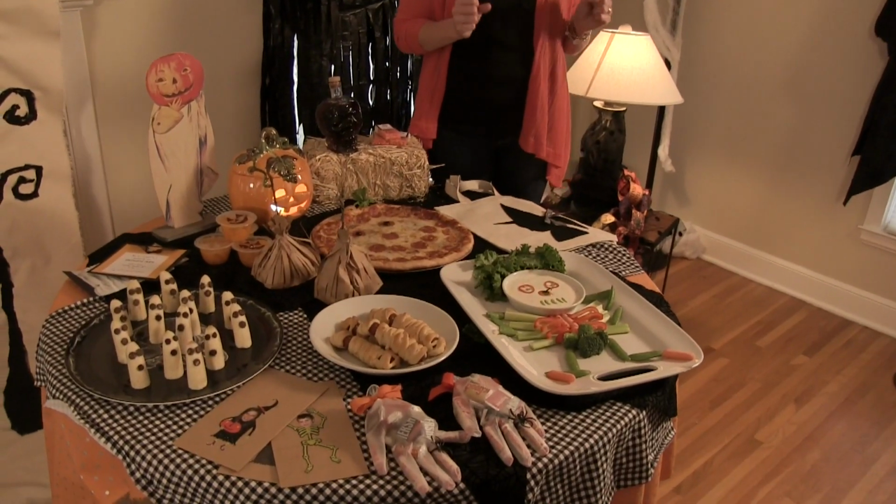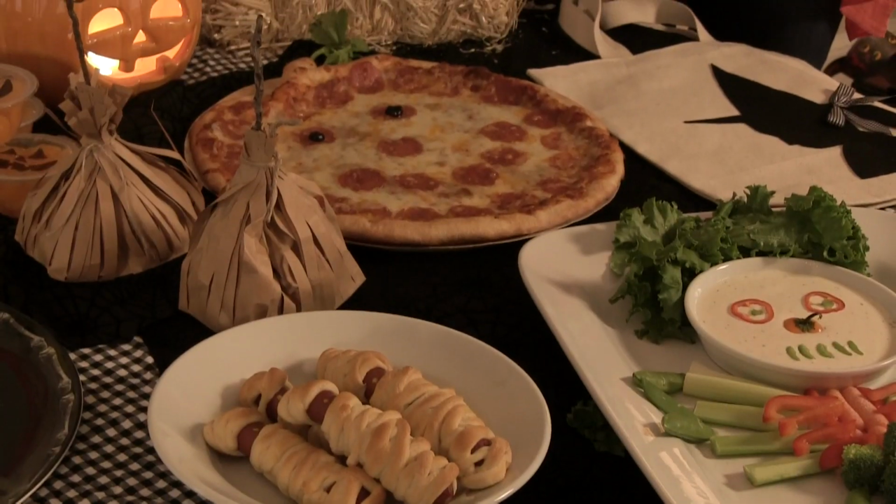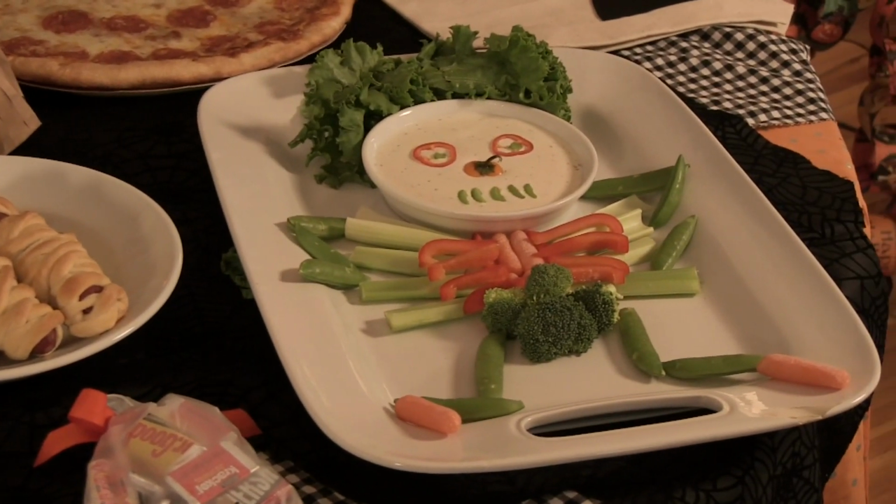Planning the menu is one of my very favorite parts of the party, and I like to offer a variety of fun foods, but also try to sneak in some healthy stuff, because especially if you host the party right before trick-or-treating, it's important to give the kids some kind of balance because they might be eating some candy later.